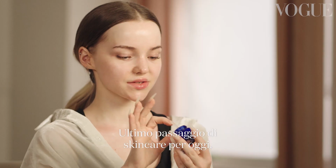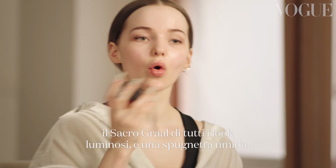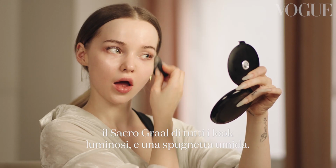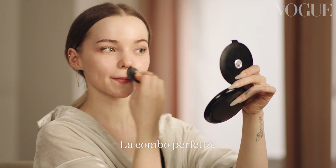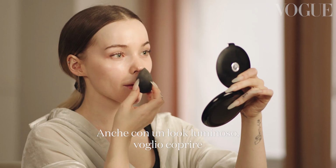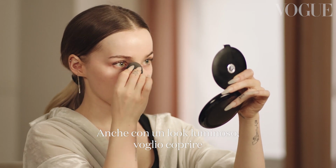Okay, last in skincare today, this eye cream. Now, this stuff is amazing. Pure Radiant Tinted Moisturizer, the holy grail for all dewy looks, and a wet beauty blender. This is like the combo. If you can still see your skin, you're winning. Even with a dewy look, I still want a little extra coverage in certain places.